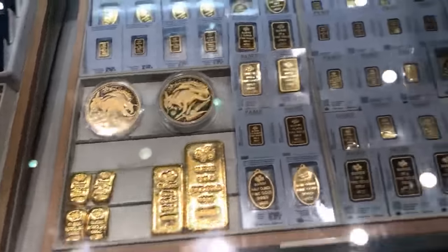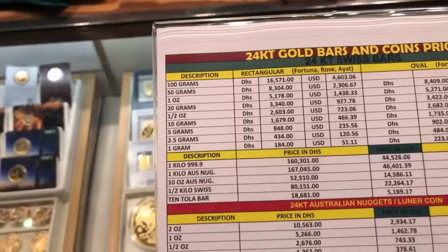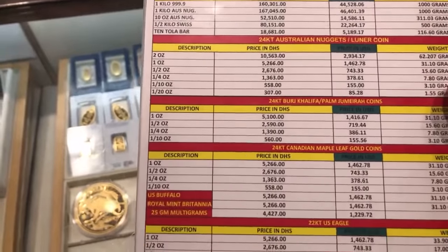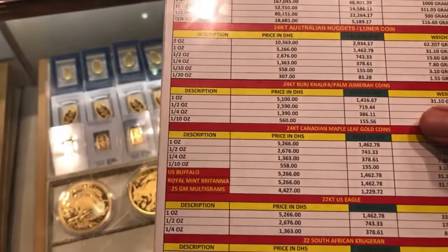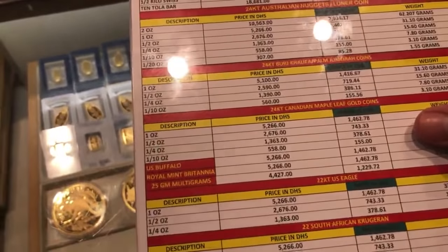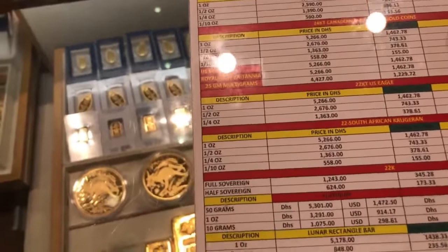Short, and we got some last minute to buy. Do you have a price list? The different prices for these different items: we got bars, we got Australian nuggets and lunar coins, we have got Burj Khalifa coins. Can I see one of the 1/10 ounce Burj Khalifa coins? So we have only half ounce. Only half ounce, okay, I'll take a look at that.